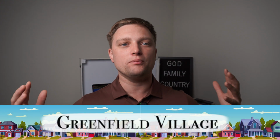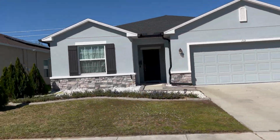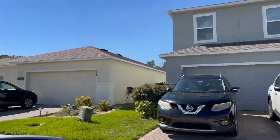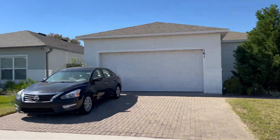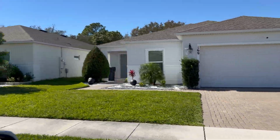All right, the next one is going to be Greenfield. Now, this is probably more your standard single-family new construction homes inside Davenport. Now, this one is just heading south on the 17th. So, biggest thing I'll mention with this, it's not the worst traffic right outside the gates, but sometimes that 17 can back up during peak travel times. It's not as bad as the 27. So, definitely not as bad, at least in my opinion, as the 27.